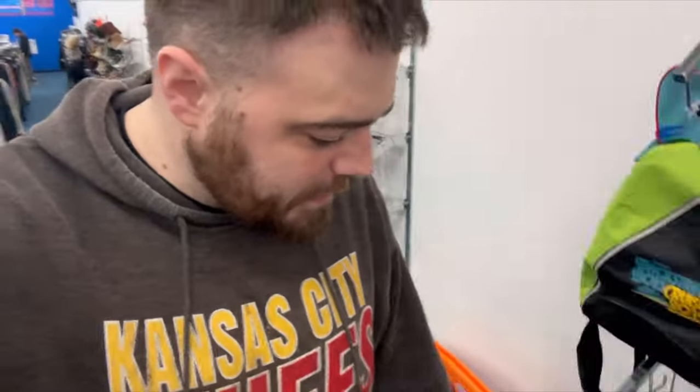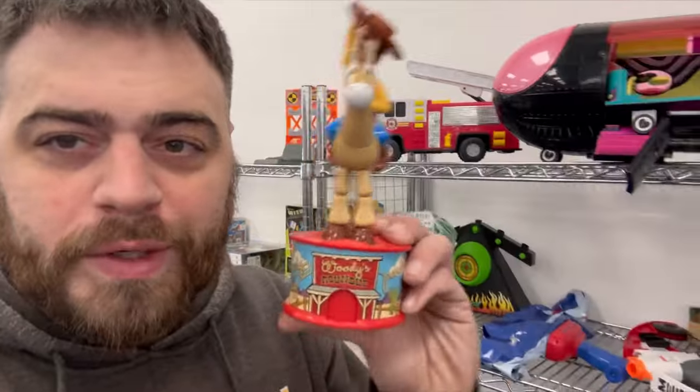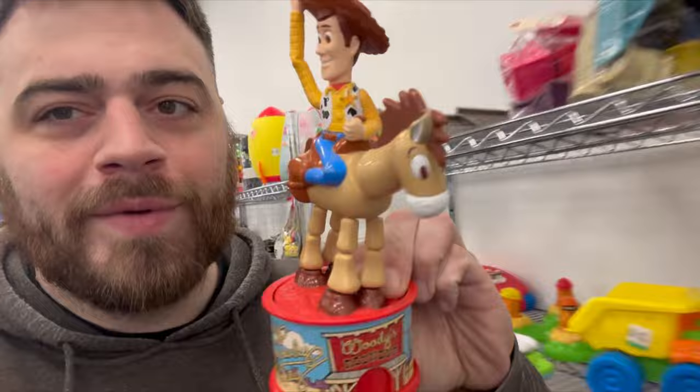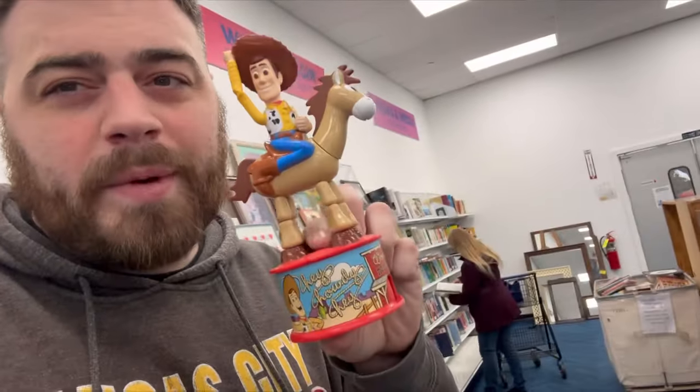Man, another place where I didn't expect to film. I just came into Goodwill to look for stuff to see if there's anything fun. And I actually found this Woody from Toy Story 2. This Woody's Roundup toy. I guess it's not a toy, it's a candy dispenser from McDonald's, but still has a little action before he falls down. I think it's kind of cool. We're gonna pick him up. I used to have this when I was a kid, and now I'm gonna have one again. Going in the collection, $3.